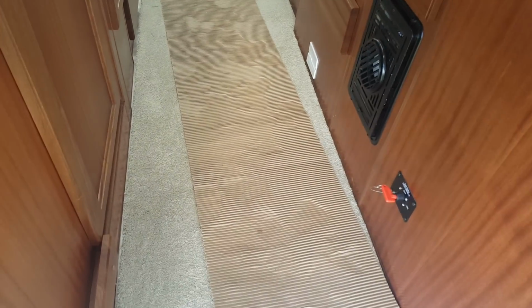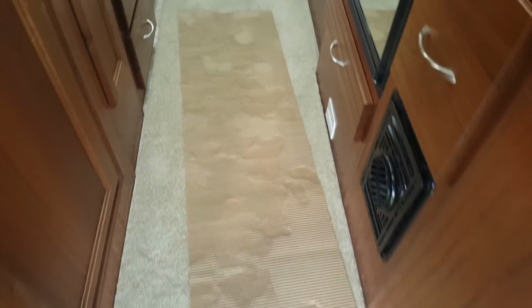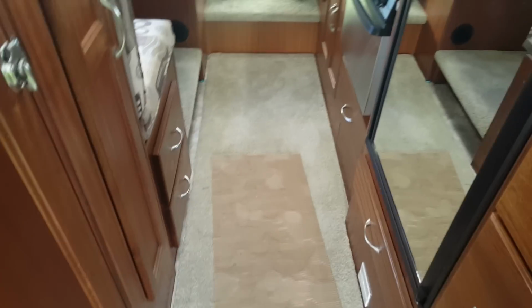Making our way inside, the first thing I'll point out to you, it does have the carpet, but this is removable carpet. So you can see you got the linoleum floor underneath, but then the carpet is the exact cutout of the floor. So it's nice and comfortable on the feet, but then you can also take that, roll it right up, and then just have your linoleum floor.